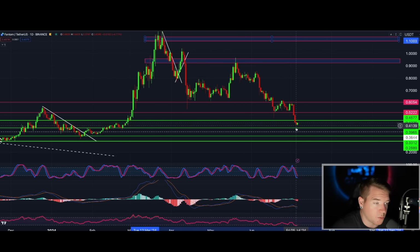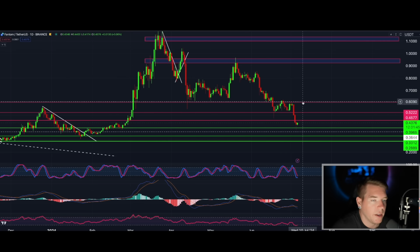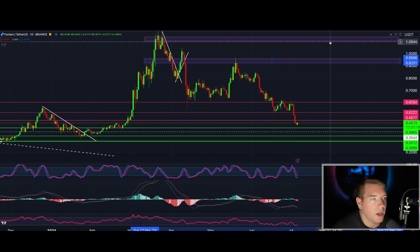I was waiting for that to trace back to the upside, and now we get the pump. The first level will be 45 cents, and then the next levels will be 51, 60, where I'm going to raise my stop loss every time we hit one of these levels. Once we are at 46 cents, I'm going to raise my stop loss to like 40 cents. Then when we hit 52 cents, I'm going to raise it to 56, and then at 60 cents I'm going to raise it to 52, and then the next target will be immediately 92 and above.